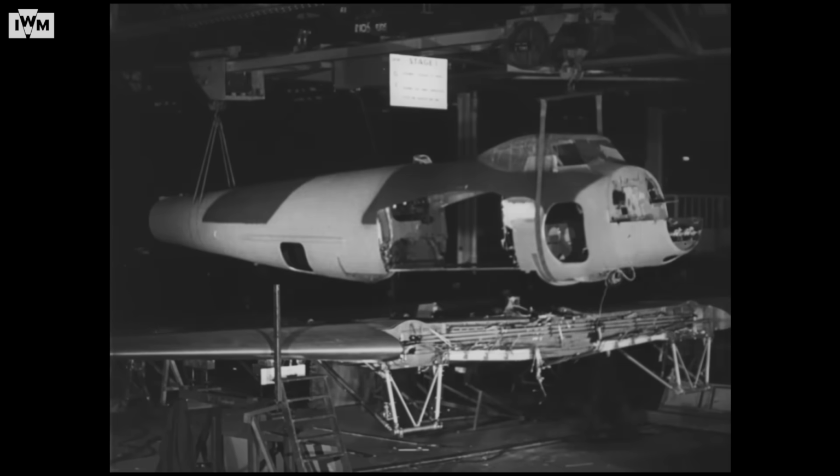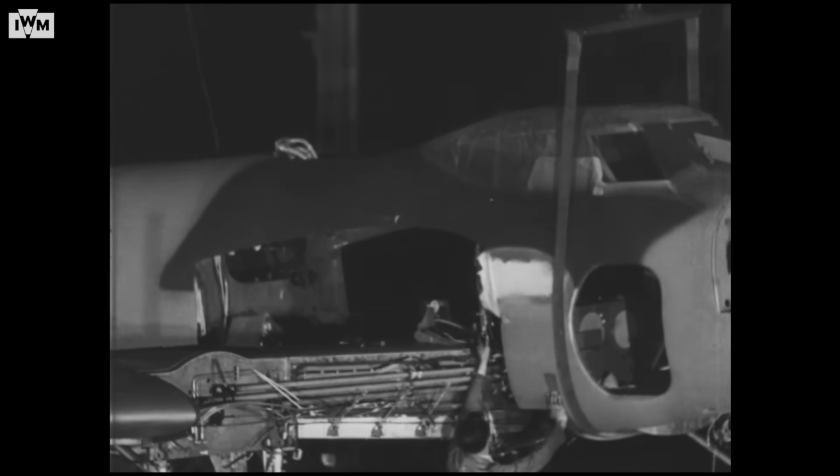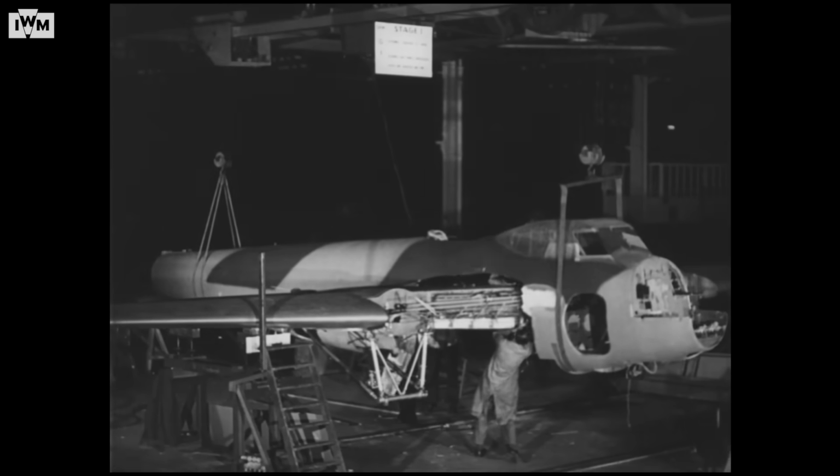Thousands of men whose peacetime job was making beds and chairs are now workers in aircraft production. Thousands of women, too, are working all out on the world's fastest warplane.